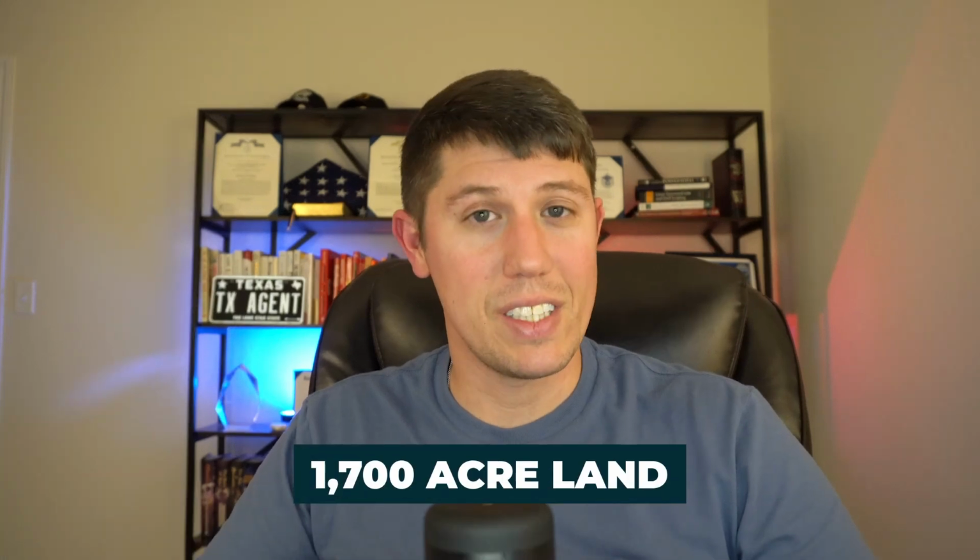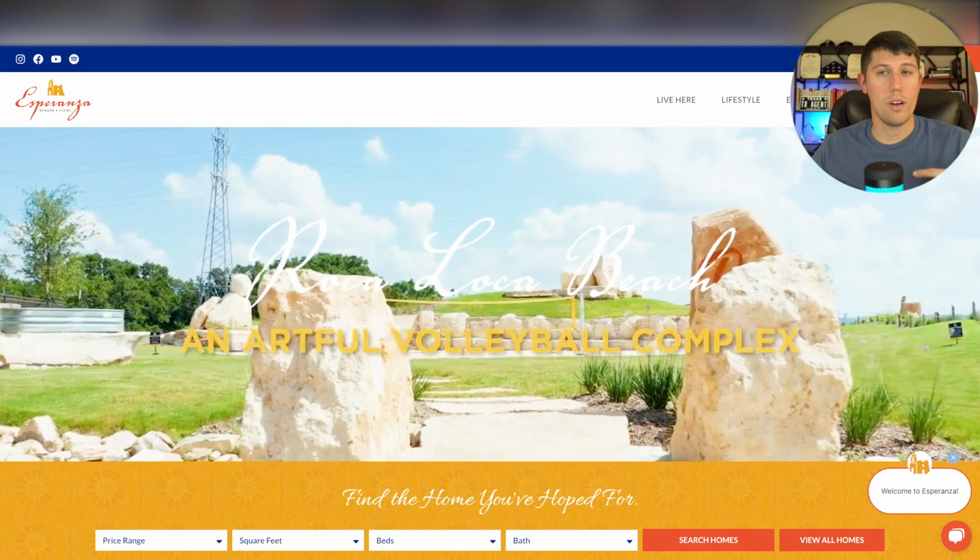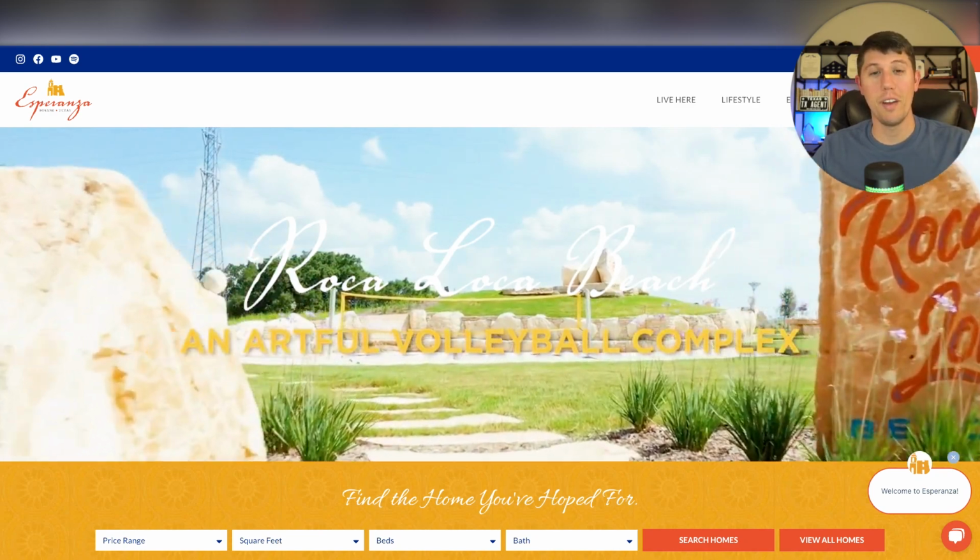This master plan community is a little bit smaller than Mayfair, but it is larger than Meyer Ranch. It's got about 1,700 acres of space, and it's got some really nice amenities as well. So let me go ahead and flip on the screen and start sharing some more information with you guys. All right, so here we are at the website for Esperanza. As you can see, it's got a lot of amenities here that are beautiful.